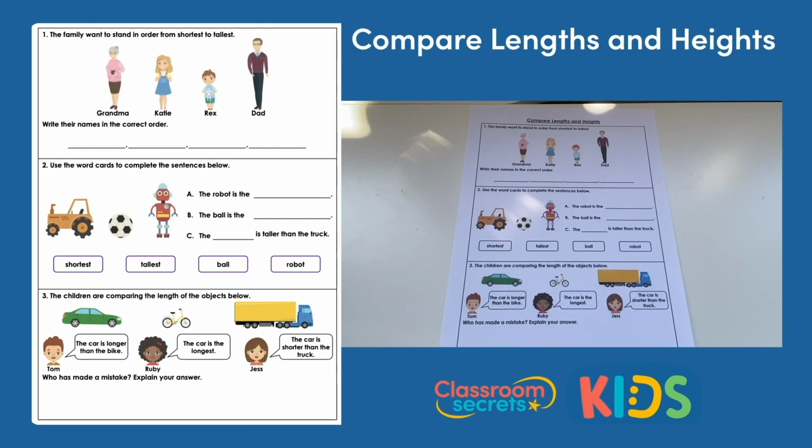This video will take you through the answers to the compare lengths and heights worksheet and we'll talk you through some of the tricky bits. In this video, I will take you through the answers to the compare lengths and heights worksheet. So let's start with question 1.